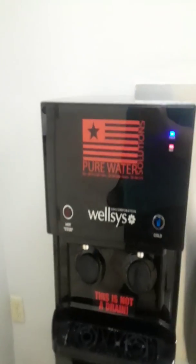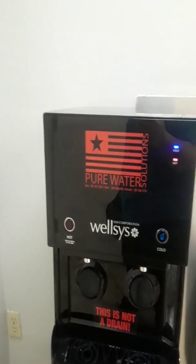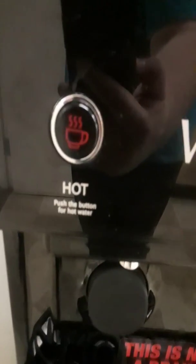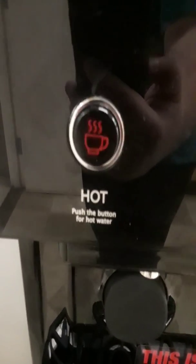This would be the clinic manager's office, bathrooms, male, female, neutral one. This was the coolest thing ever. It's a water purifier solution. You could get hot water, so perfect for if you're gonna cook ramen, have tea or coffee, cold water for refreshing. This was our lunchroom.